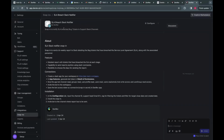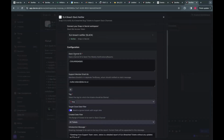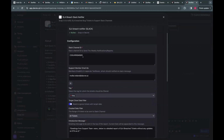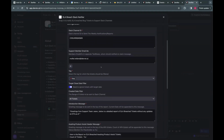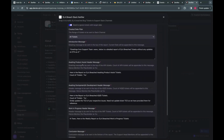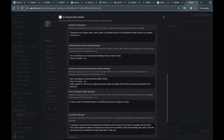So this is the snap-in which I was talking about, SLA breach notifier. Under configure, what we can do is that we could just give the Slack channel ID here, so that in this particular Slack channel we'll be getting the report. And we can even add mail IDs of the particular support members, so that they will be notified every time the report is sent. And we could also give a quick introduction message or a message for each and every stage, so that it is easy to customize.